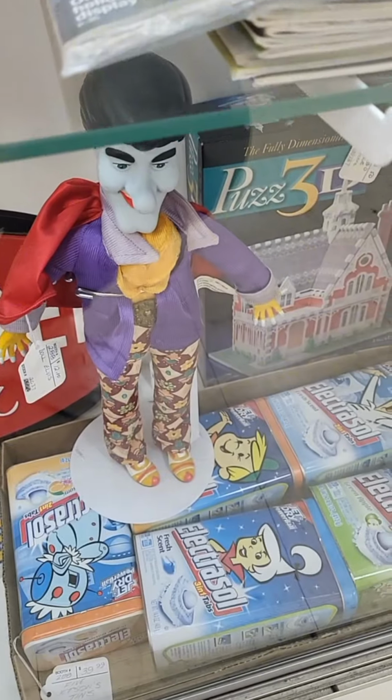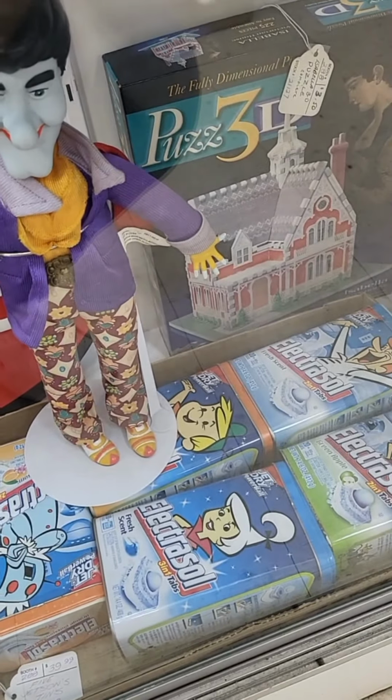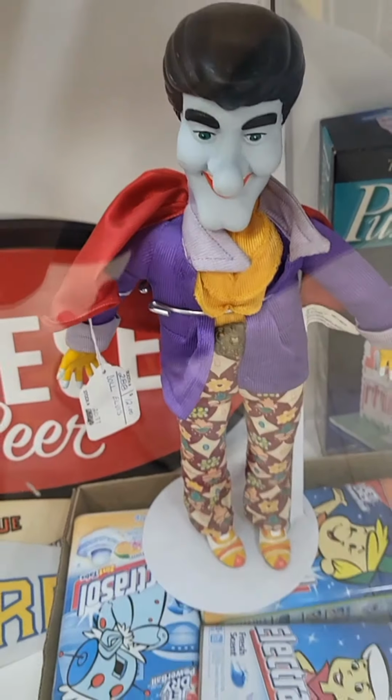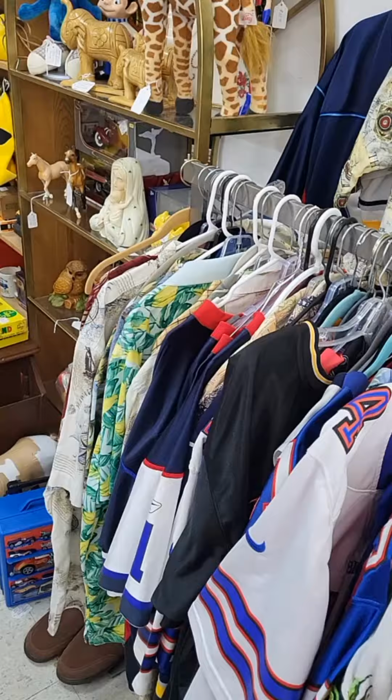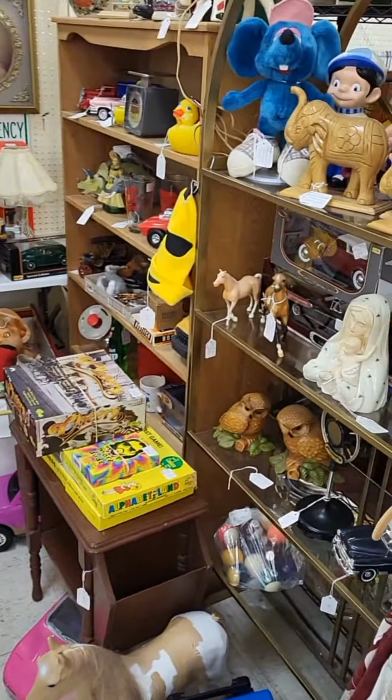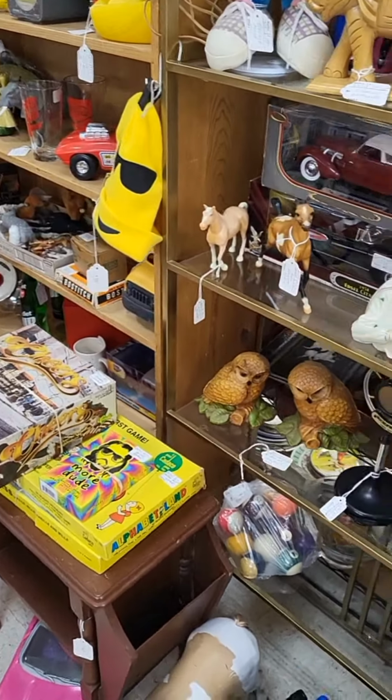Who's that guy? He looks familiar. Who is this guy? Elvis doll? It says Elvis on it. That's weird looking. Well, here's another interesting booth. This one's got some cool stuff that we could look at.